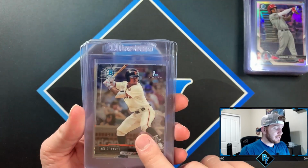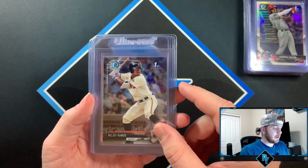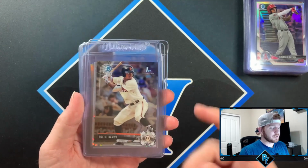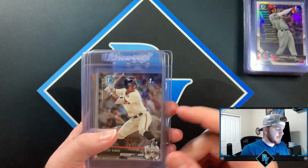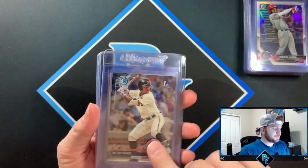But we have a 2017 Bowman Chrome base Elliot Ramos. I like Elliot Ramos. I've been a big fan of his since 2017. I've been following him. He should come up this year for the Giants, so hopefully next year he makes a name for himself and this card's worth more than it cost to grade, you know? Nothing crazy, but I wanted to get some of these cards out.